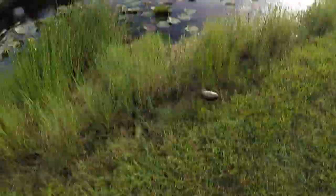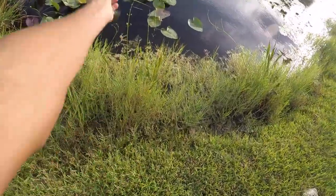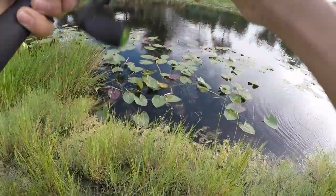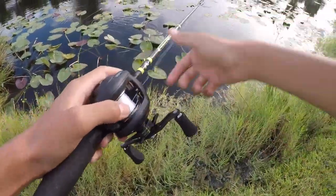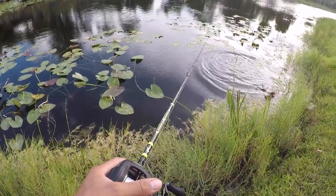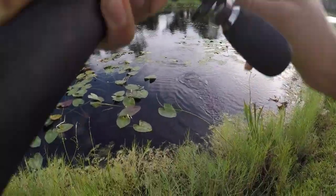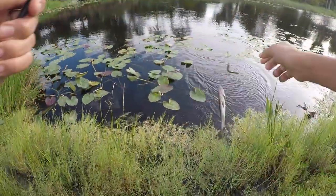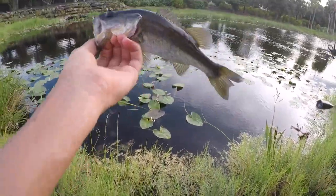Oh, that was fast. First cast at the new spot. Tiny little bass. See ya. There's 10 right here. What you do is you gotta cast past it. You go, got one. We know you. Is that a good one? Oh my gosh, he put up a hell of a fight. Another little guy. Dude, it's stacked right here. Guys, it's stacked right in this little pocket. Another tiny guy.